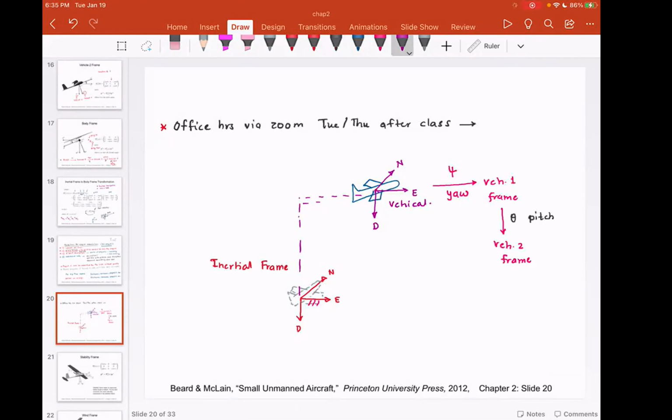And the last frame that we talked about is called the body frame. This is roll, which is phi. Yes, that is deliberate. The nose of the plane, actually, it doesn't have to be.